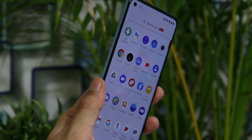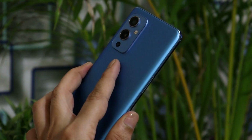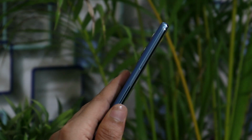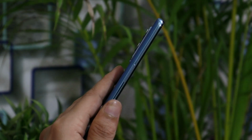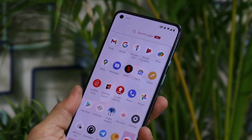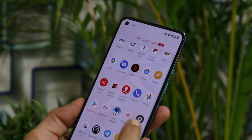Basically on the OnePlus 9 series, builds are quite stable. As said, minor glitches will be there on any Android device and those can be taken care of in the upcoming updates. But one of the major issues the OnePlus community has been facing is related to battery. After updating this device to the latest build, I have also noticed that the battery backup has been reduced a little bit.